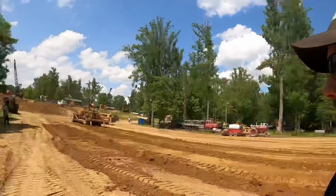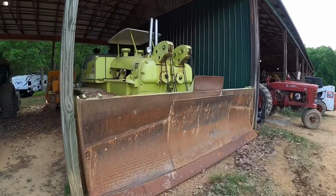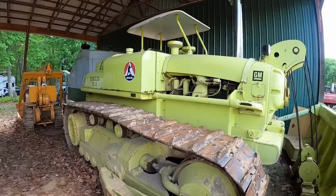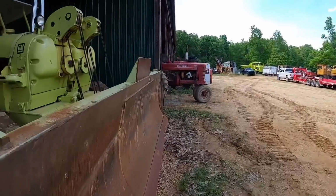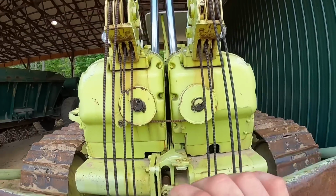Don't let anybody fool you. Them old dozers, they'll still move a lot of dirt in a short period of time. This is one dozer right here I would love to see run. I'm not sure if they're going to get it out of the shed or not. A Euclid TC12. You guys look down the middle right here. This is basically two smaller tractors bolted together.